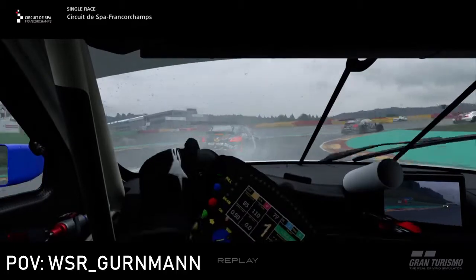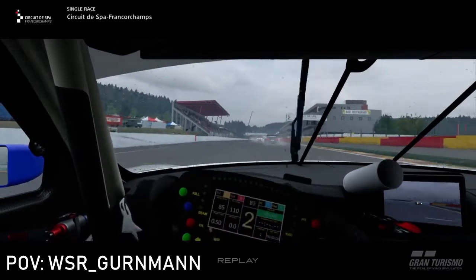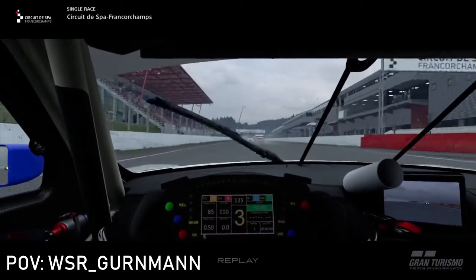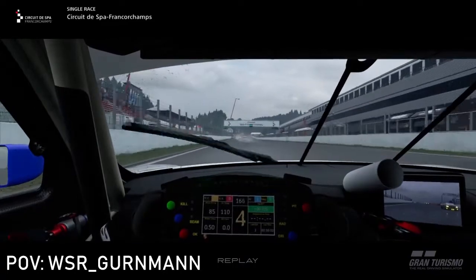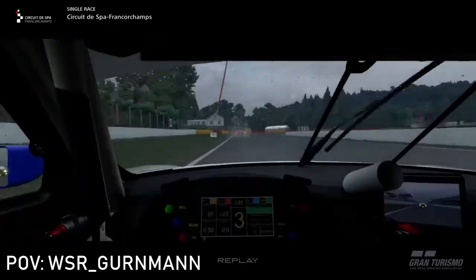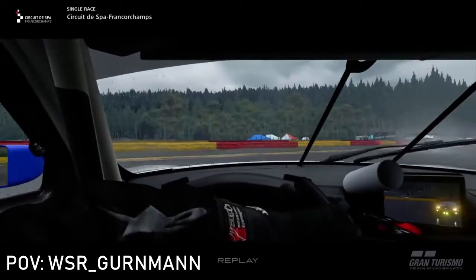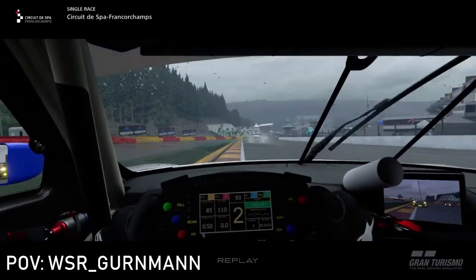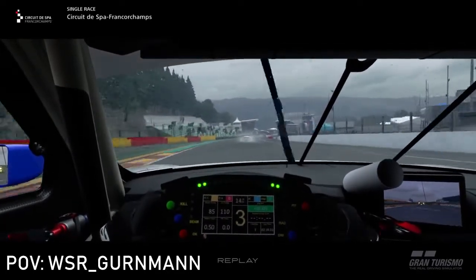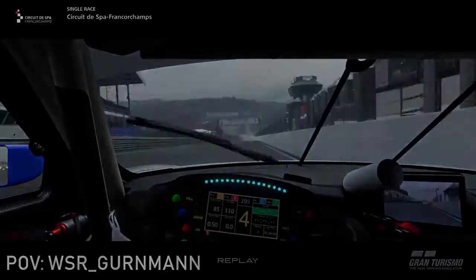He had a couple of off-track excursions, but this was probably one of the highlights, or the highlight of the race for him. You can see him following D-Rob through the bus stop here, and he's just gonna find an open door here, send it down the inside. Very clean move. No touching, no bumping or anything like that. Both drivers held their lines very well, and Gernman gets the job done. Unfortunately, a little later in the race, he's gonna lose control and end up in the barrier, letting D-Rob go past again, but very clean move by him.